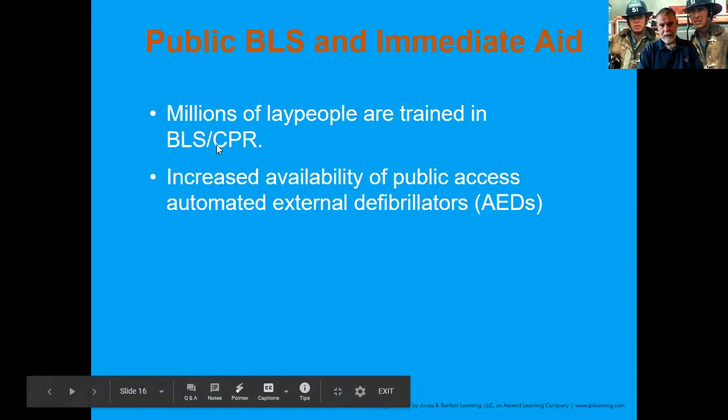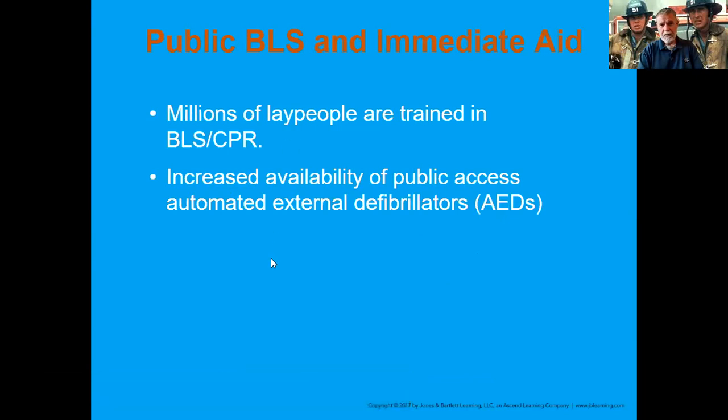So, and I want to look at this as well, public BLS and immediate aid. There are millions of people trained in CPR. The BLS stands for basic life support CPR. Basic life support is what you were trained in to enter this class.